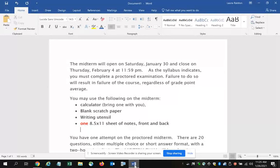Failure to register and failure to take the proctored exam can result in failure of the course regardless of your performance, and that is an eCore policy, and it is clearly stated on the syllabus, so please be aware of that.